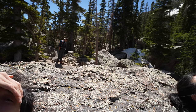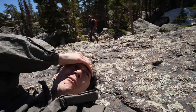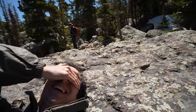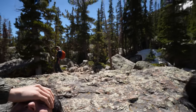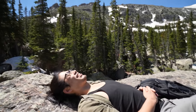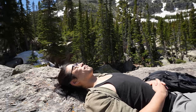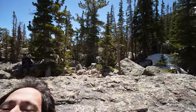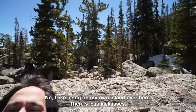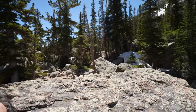Thomas is in such a hurry. The funniest part is Thomas literally just said, "We have all day." I was thinking about it. This is the point of coming to places like this. You can come back, it's never too late. No, I like being on my own island over here. There's less jackasses. Yeah, there's one jackass instead of two.